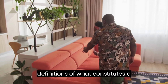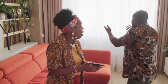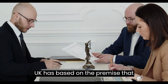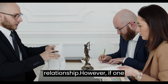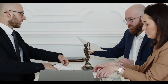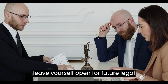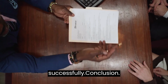The UK's definitions of what constitutes a marriage breakdown are very specific, but they do allow for flexibility given certain circumstances. The law in the UK is based on the premise that marriage is a contract between two people who wish to enter into it and make every effort to create an enduring relationship. However, if one partner becomes unable to fulfill their obligations as defined by this contract, then there may be grounds for divorce. Therefore, if you find yourself in this situation, then it's important that you have legal advice from an experienced solicitor who can advise on how best to proceed with your case so as not to leave yourself open for future legal challenges which could further damage your financial situation after divorce proceedings have been completed.